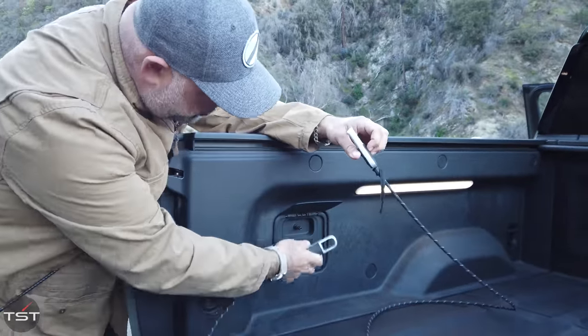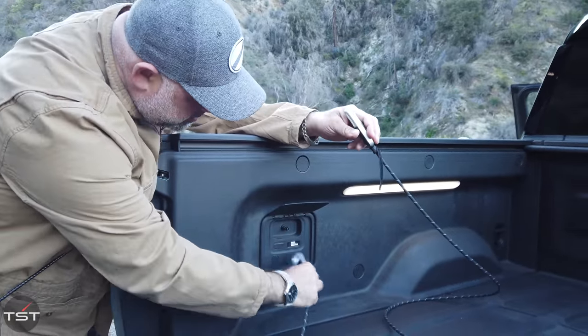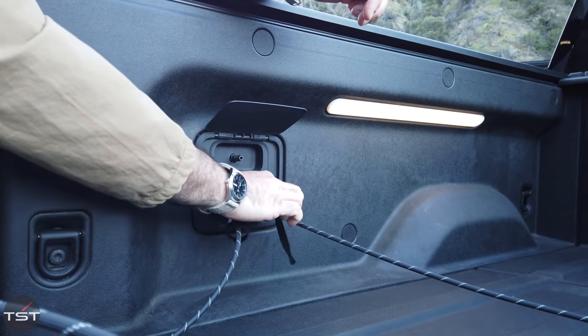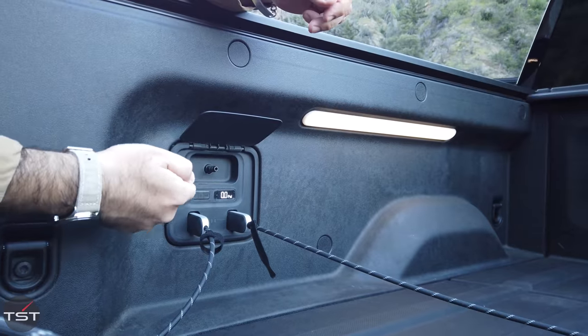You put one end of a cable lock into this little port, and then you run it through something like a dirt bike or a bicycle or whatever. Yeah. And then you go back into the bed, and then it locks. So you don't need to have a second locking system.